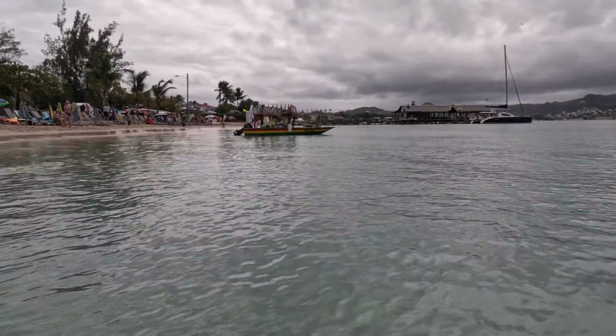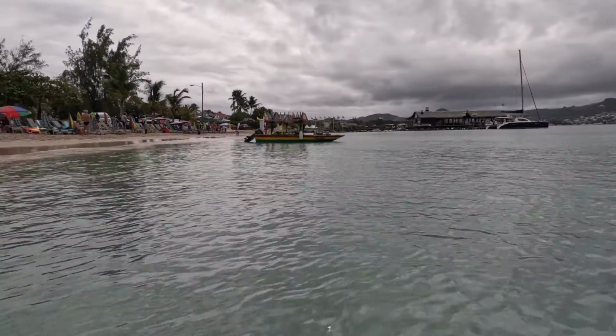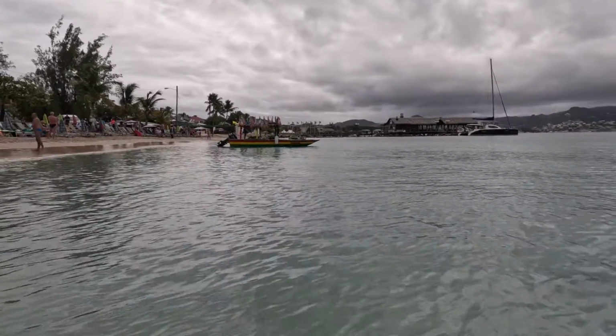A little boat there, Prosper, is a rum boat. Got coconuts on there. You can have a fresh coconut hacked up with a man with a machete. Chuck a bit of watered down rum in there. That's pretty nice. That'll be okay. I'll have one of those later.